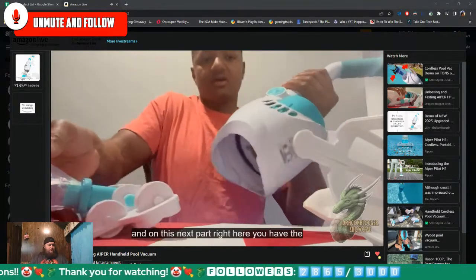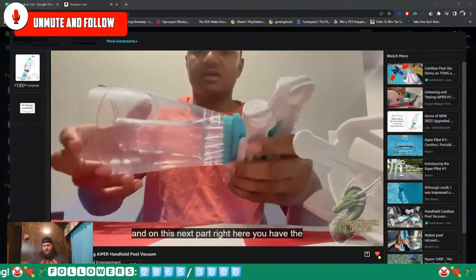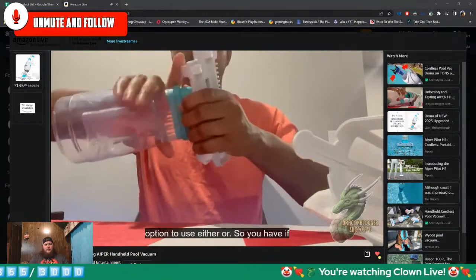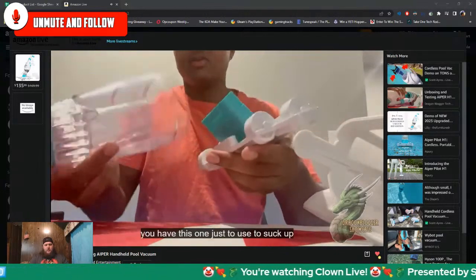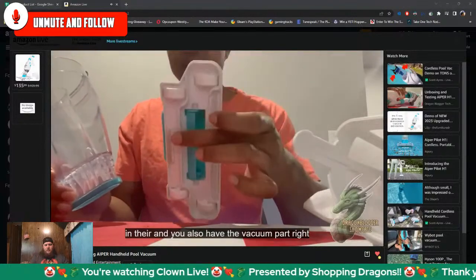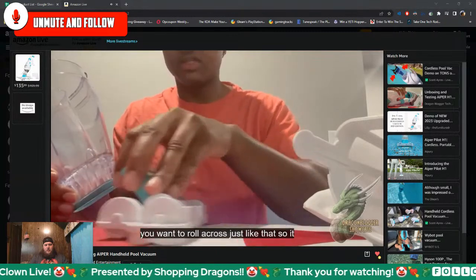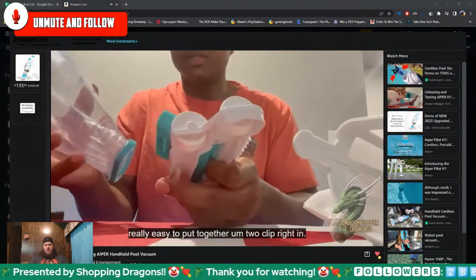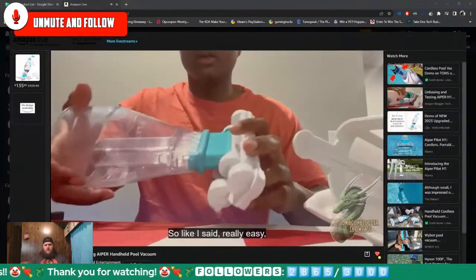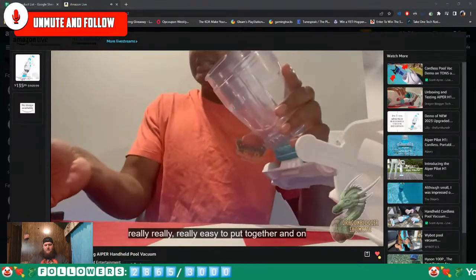And on this next part right here, you have the option to use either or. You have this one to use to suck up in there, and you also have the vacuum part right there whenever you're at the bottom of the pool and you want to roll across just like that. So it's really easy to put together, to clip right in. So like I said, really easy to put together.